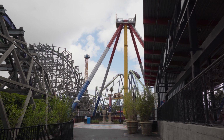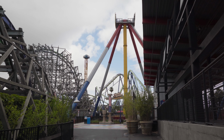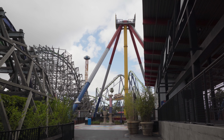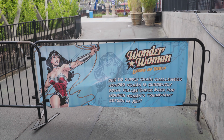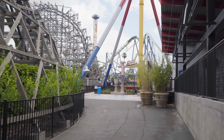But Sidewinder Safari isn't the only interesting thing happening around Discovery Kingdom when it comes to rides. First, Wonder Woman is currently closed, apparently due to supply chain shortages. A sign that blocks the plaza entrance says that the ride will reopen in July, assuming that the parts can be acquired by then.